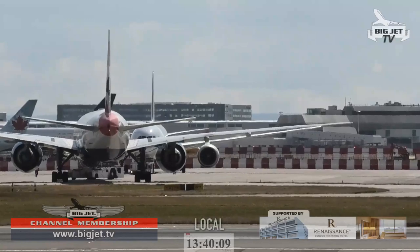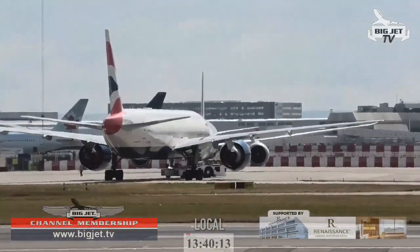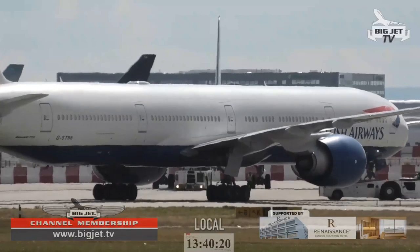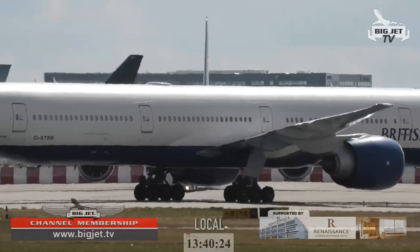possibly to make way for arriving aircraft tonight. We're going to have this Dreamliner that you can see behind him or in front of him. We might get the older startup.